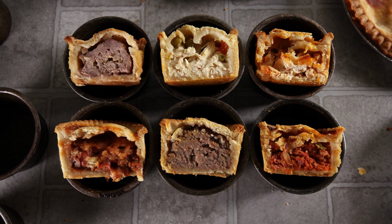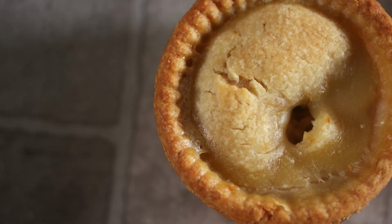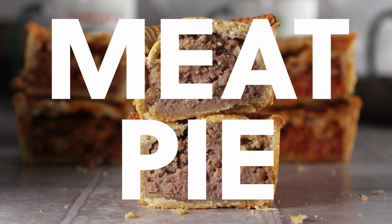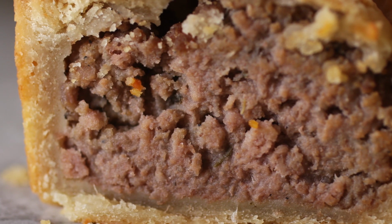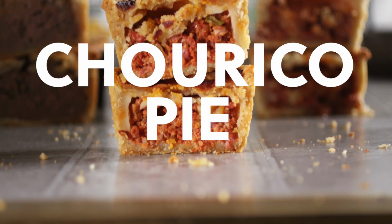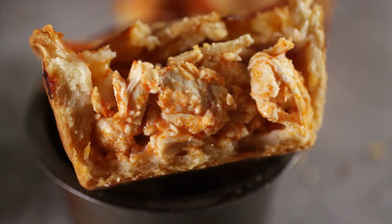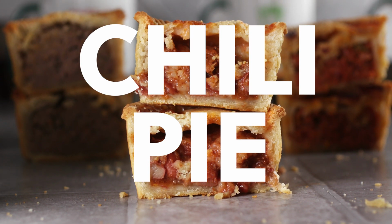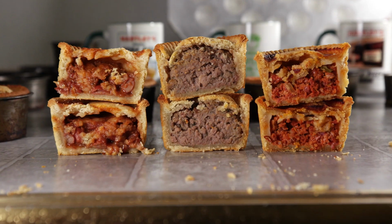One cannot live on pork pies alone. So in the mid-70s, we introduced new flavors of pies. We have a meat pie. It is ground hamburger, ground pork, and mashed potatoes, also known as a French meat pie. We have a chicken pie. It has peas and carrots, chicken and gravy. Chourico pie. It has chopped onions and peppers in it. We make a buffalo chicken pie, which is hot sauce, chicken, and a little bit of blue cheese. We make a delicious homemade chili pie. Yes, it's chili in a pie, and it is delicious.